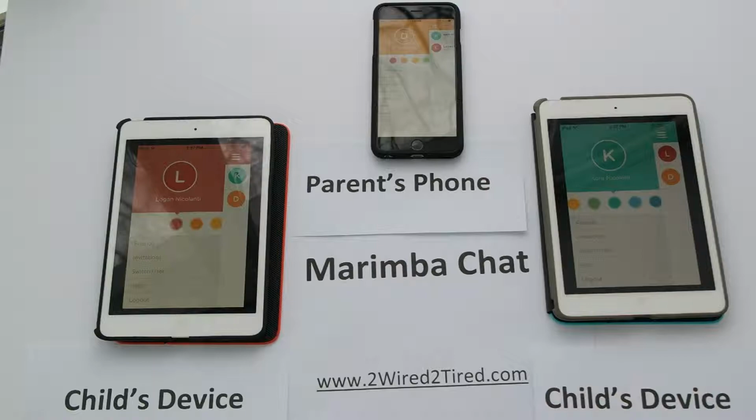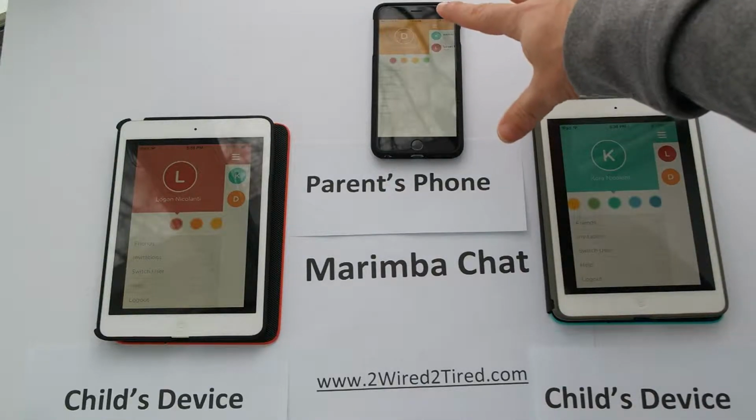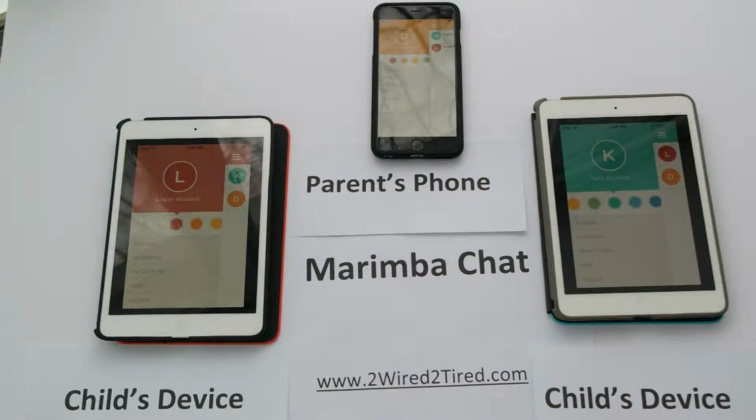There are some pretty neat things here with Marimba. There's actually a profanity filter. So just so you know, here's my phone up here, and Marimba works on iPads and iPhones. The app right now is just for the iPhone, but you can set it up so it'll work on the iPad. An iPad version is coming out in the near future. So you can actually set it up where, like I said, there's a profanity filter.